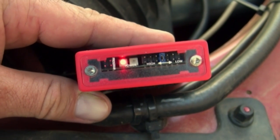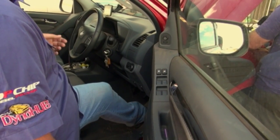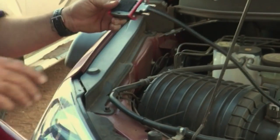So we probably had those lights come on then, did we? Yep, everything's all good. So pretty much our test is successful. So once you're sure and you've done that, then we can find a nice place to locate the DP chip.